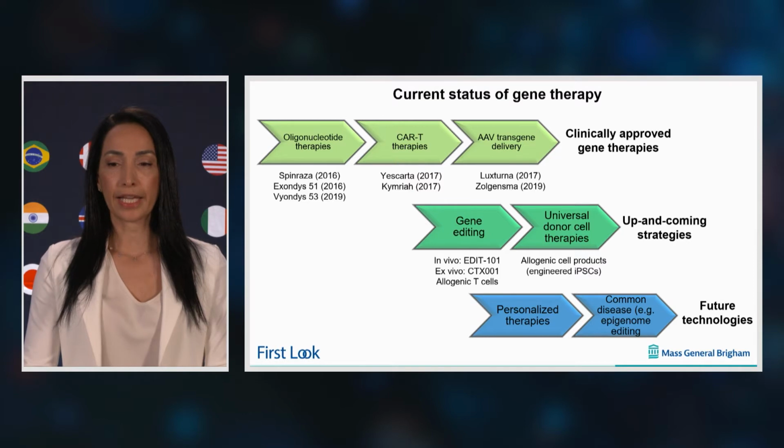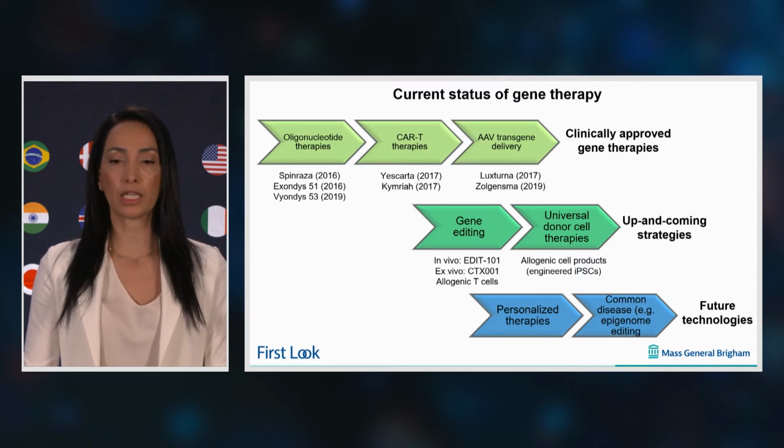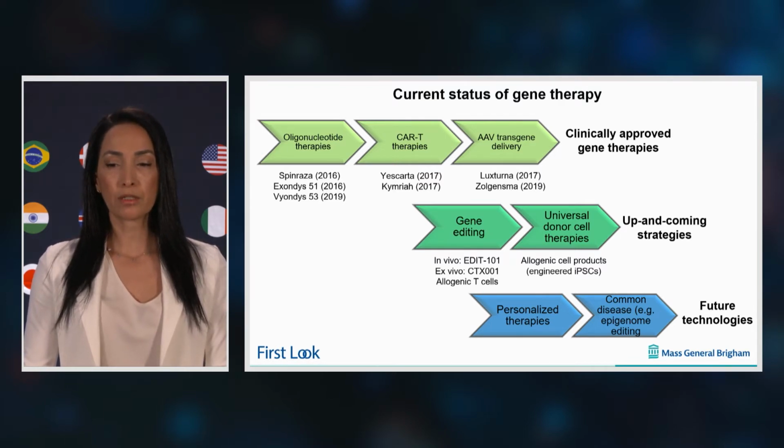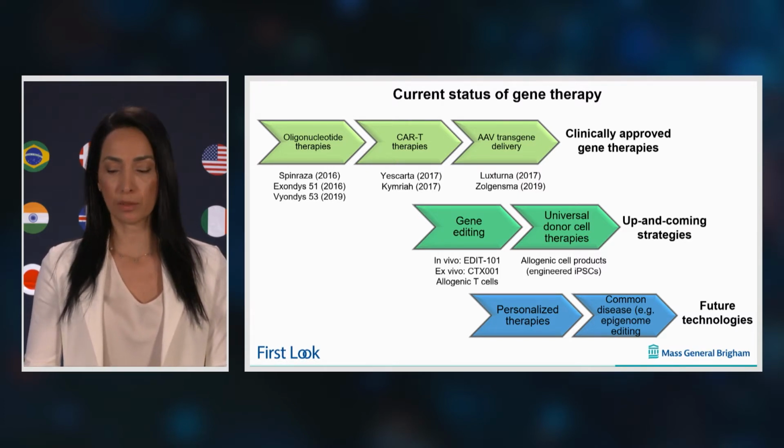Research in the past few decades has culminated in the approval of oligonucleotide-based therapies, cell therapies, and in vivo gene therapies using AAV vectors to treat diverse clinical indications, including neuromuscular disease, inherited blindness, and blood cancers. Beyond transgene delivery, gene editing technologies, including CRISPR, are enabling precise modification of human genome sequences. Looking into the future, personalized therapies and epigenome editing can impart sustained outcomes with the ability of tunability and reversibility.